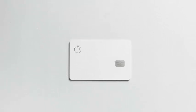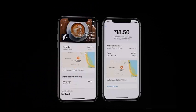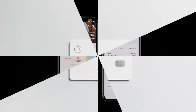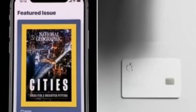Apple announced a new Apple Card credit card, which promises to improve the credit card experience with simpler applications, no charges, lower interest rates and better rewards. To obtain an Apple Card, users can register on their iPhone in the Apple Wallet application and obtain a digital card they can use anywhere they accept Apple Pay.